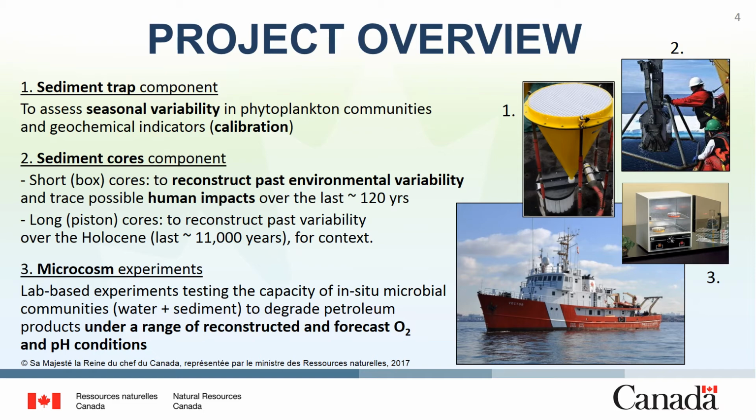Third phase of the project consists in microcosm experiments. So these are lab-based experiments, basically in Petri dishes, where we will test the capacity of microbial communities, both from the water and the sediment, to degrade some petroleum products. And we are going to test specifically how efficient they are or not efficient when it comes to reduced oxygen concentrations as well as lower pH conditions.